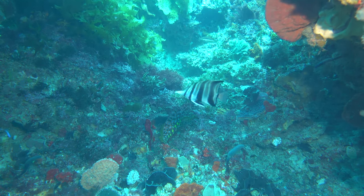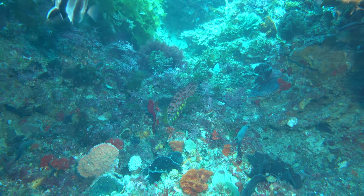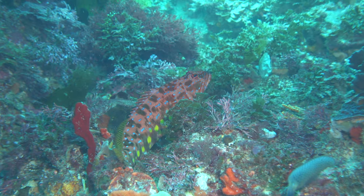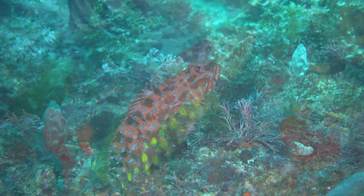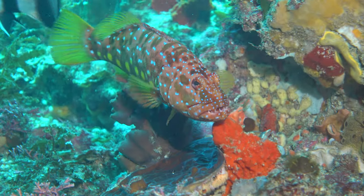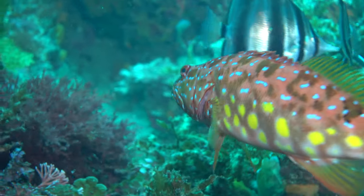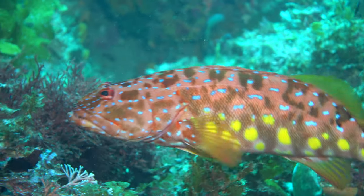At the top of the reef, we find a large cave, and in the distance, hiding at the bottom, I notice one of my favourite, one of the most beautiful fish we have, a harlequin bass. These shy fish are excellent dinner table fish, which is why they must be so shy.